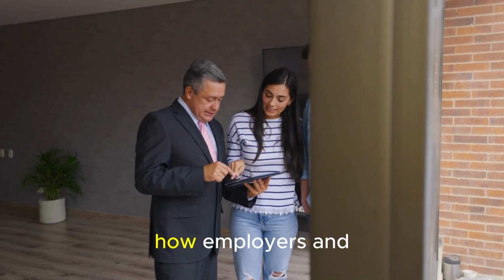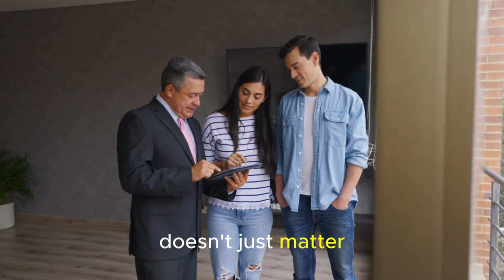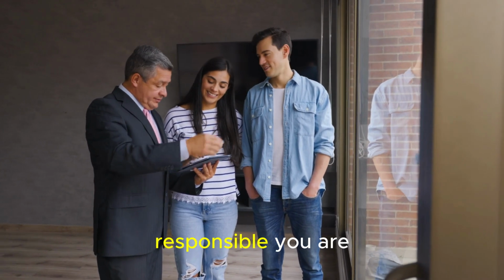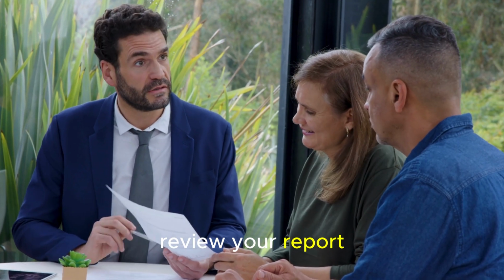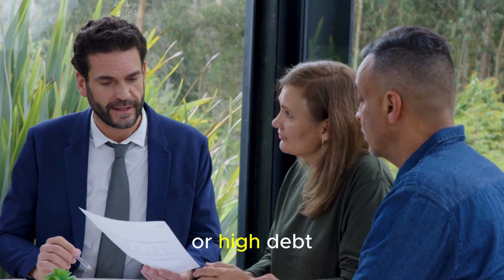Number 18. How employers and landlords use your report. Your credit report doesn't just matter for loans. Employers and landlords sometimes use it to see how responsible you are with money. They don't see your credit score, but they can review your report to check for signs of financial instability, like missed payments or high debt.